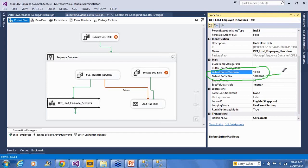This default buffer size is in KB, not MB. Basically, this is 10 MB. Whatever you have here is showing not in KB, it is in bytes. This is the number of bytes. Let me clear this. This information, which is showing in bytes, is nothing but 10 MB.